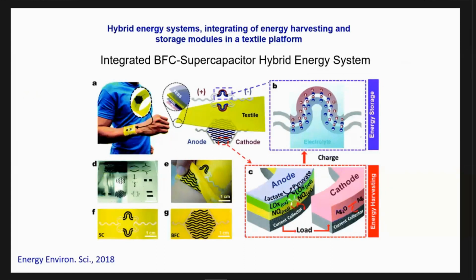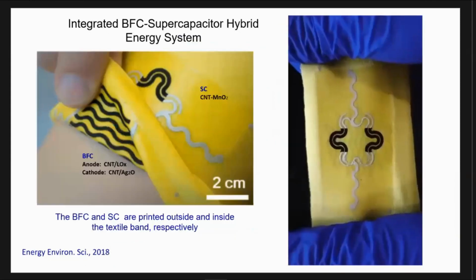So on the same textile, this is the biofuel cell, like a serpentine. The other side is the supercapacitor. So you can store the energy of the sweat, the bioenergy of the sweat, stored on the device.